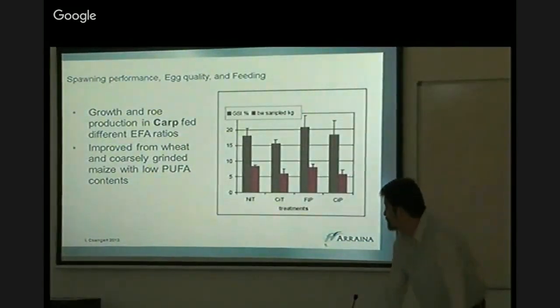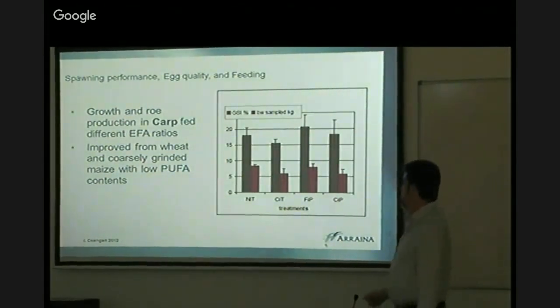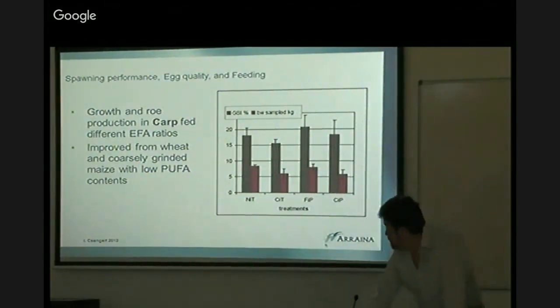And they were looking at what the results from that supplementation were, and what they found was that there was an improvement of the growth and production of roe in the fish with the inclusion of these new diets. So improving the levels of polyunsaturated fatty acids would give you an improvement in the production of actual reproductive tissue, of gonads.